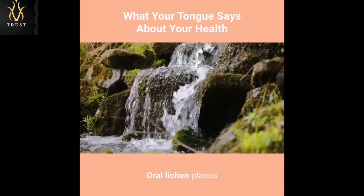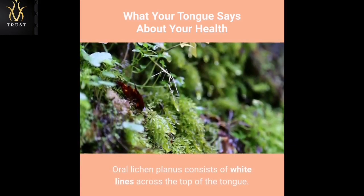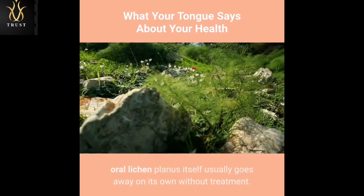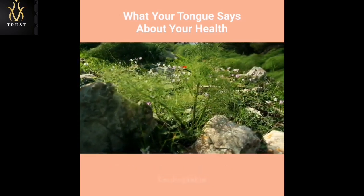Oral lichen planus. Oral lichen planus consists of white lines across the top of the tongue. These may resemble lace. While it's important to get a proper diagnosis for this condition, oral lichen planus itself usually goes away on its own without treatment.